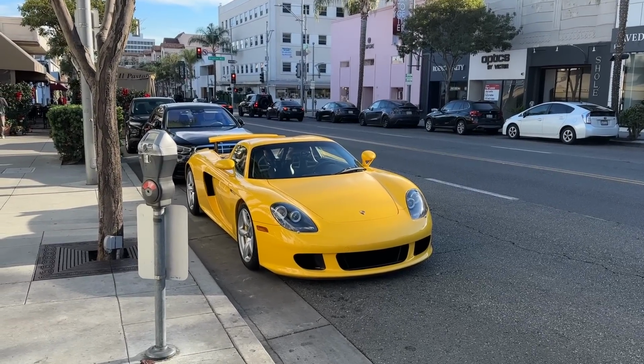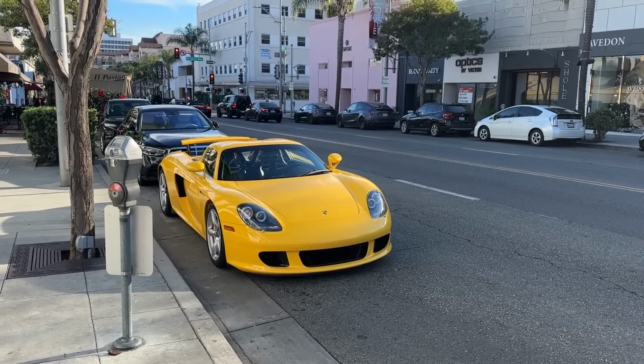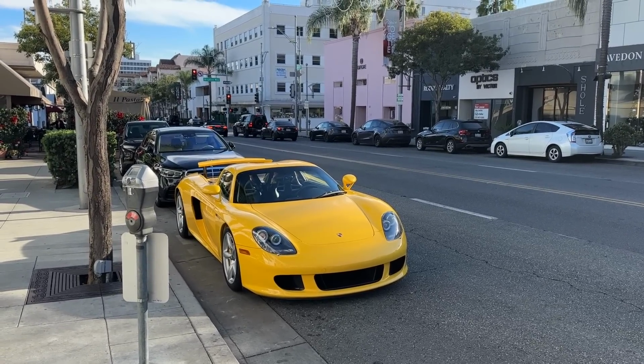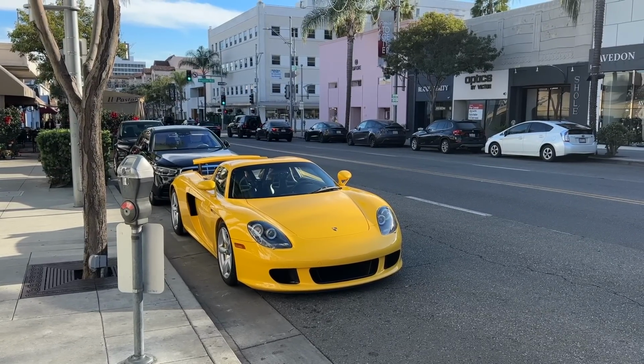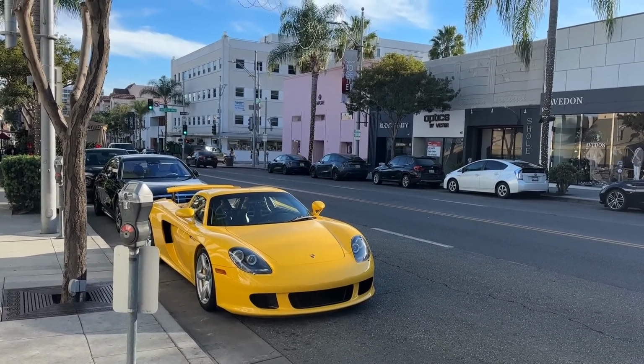And the crazy part is, there's nobody here. There's literally no spotters left in Los Angeles and Beverly Hills, especially on a holiday. So take it in, ladies and gentlemen, because this is a top spot, 100% authentic, F-spot approved.